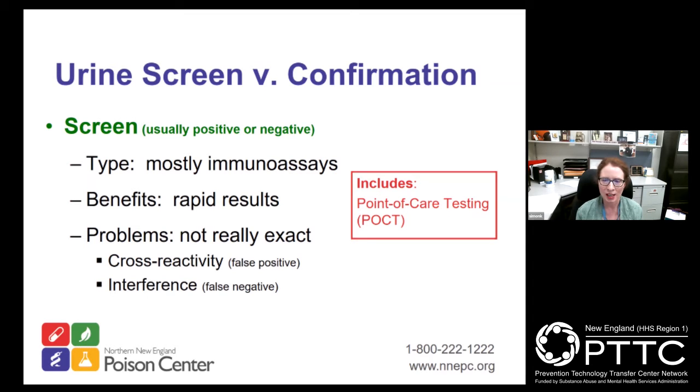It can measure THC and some of the other 100 plus components that are in the marijuana plant that people are using. So there's a little bit of cross reactivity. You could get false positives. You can interfere with it with all kinds of substances, which can cause false negatives. Point of care testing, which is what a lot of doctor's offices will do to get immediate results in a cup or other ways at a doctor's office, is a screen.